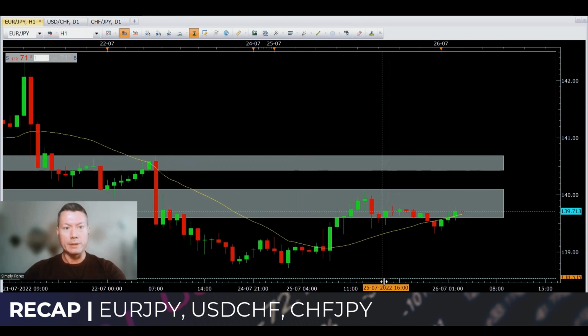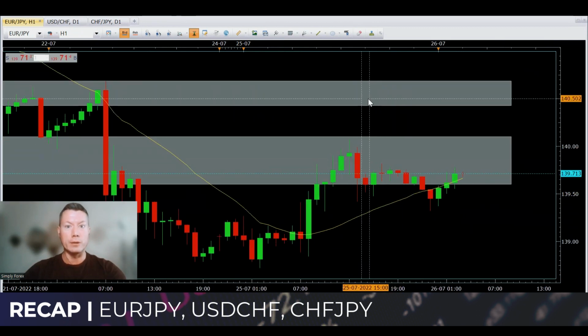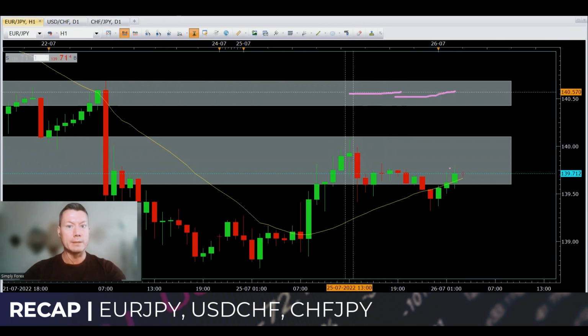So as you can see, let me zoom in a little bit. Price did come up to our first grey zone. This grey zone didn't come into play, but this grey zone did. And then we had this candle, but this doesn't tell me sellers are in control because of this wick. Look at the size of the wick. This tells me if anything, price will push back up.